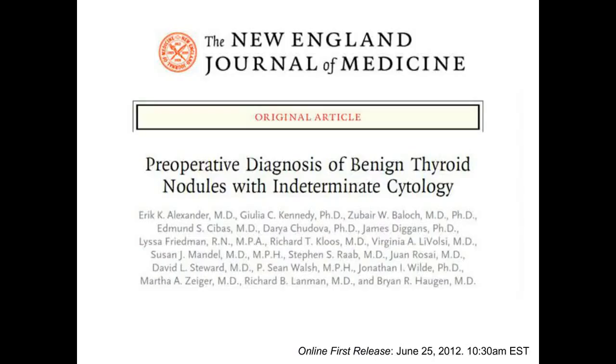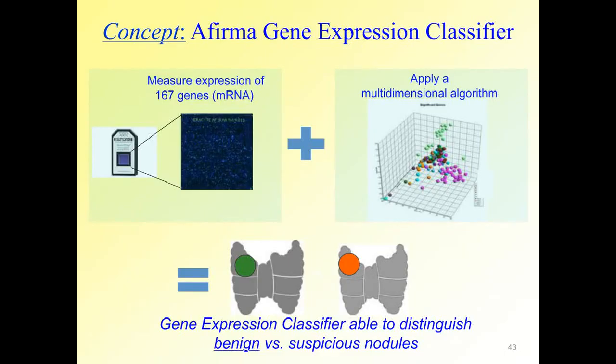I will say this also is the only marker currently in the thyroid diagnostic field with a large-scale prospective validation study, and that's what was published in the New England Journal of Medicine approximately 5 to 6 months ago. And so let me talk about these data to give you some backdrop.